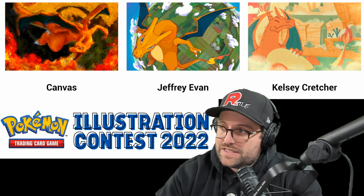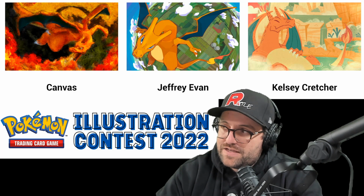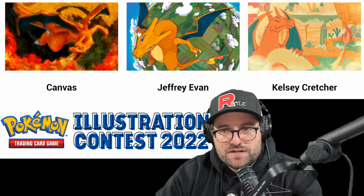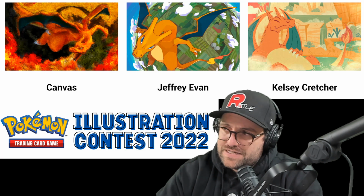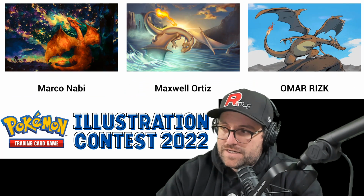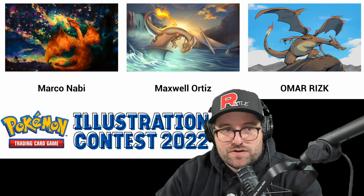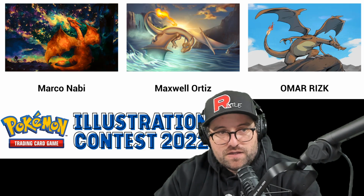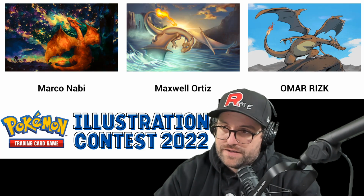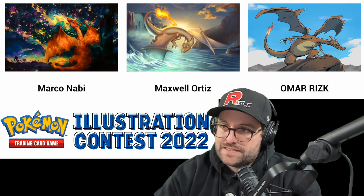Right hand side, we got the Hot Spring Charizard. We got his tail sticking out. I don't think I've ever seen a Charizard bathing. I don't know if that's ever been a thing in the anime. I've seen almost all of it, but I don't recall that ever happening. I guess as long as his tail isn't under the water, then he's probably pretty safe. Left hand side here, beautiful colors, beautiful sky and scene.